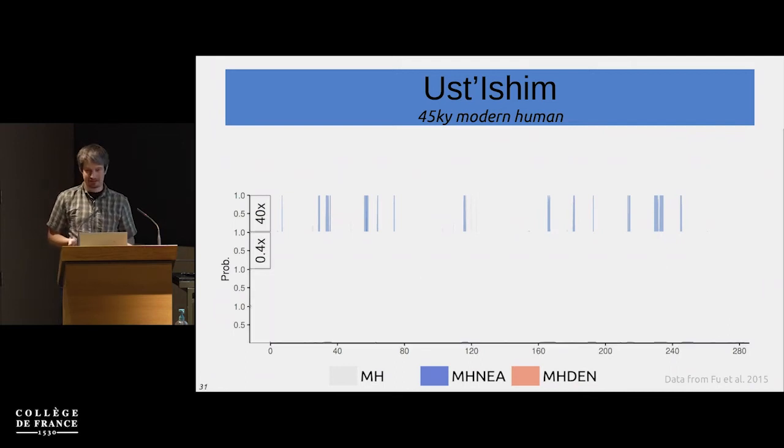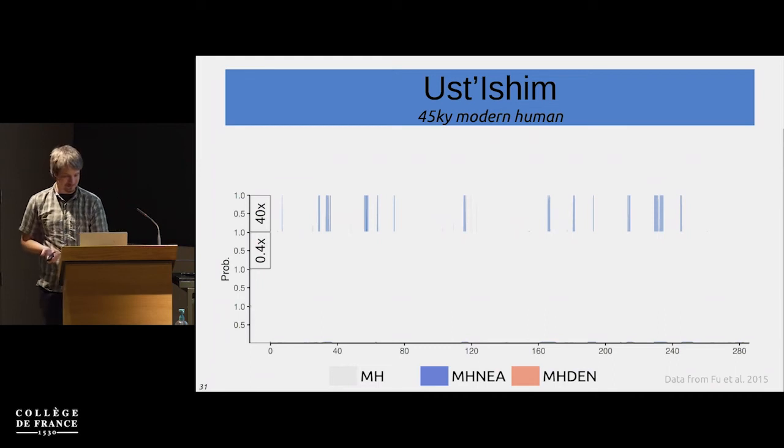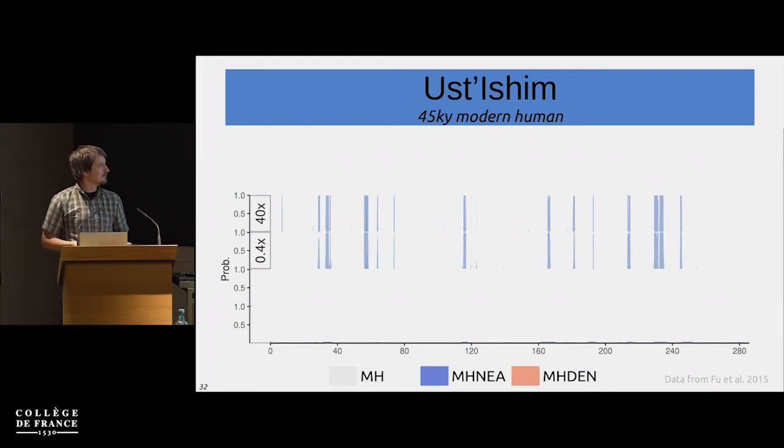Then the other thing that I wanted to do, because I really wanted to target low-coverage Neanderthals, is to downsample this high-coverage genome. I'm showing just chromosome 2 here, by the way. So instead of using all the data, I used only 1% of the data. I tossed out 99% of the reads randomly. And to my great relief, the model still works quite well and is able to find at least a long Neanderthal track.